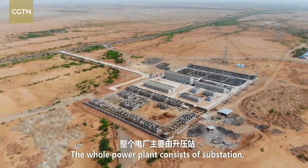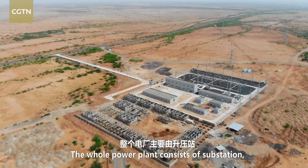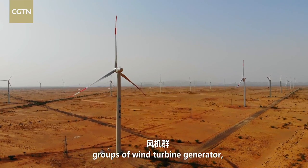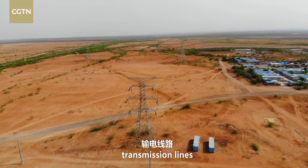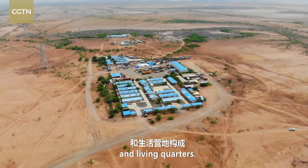The whole power plant consists of substation, groups of wind turbine generator, transmission lines, living quarters.